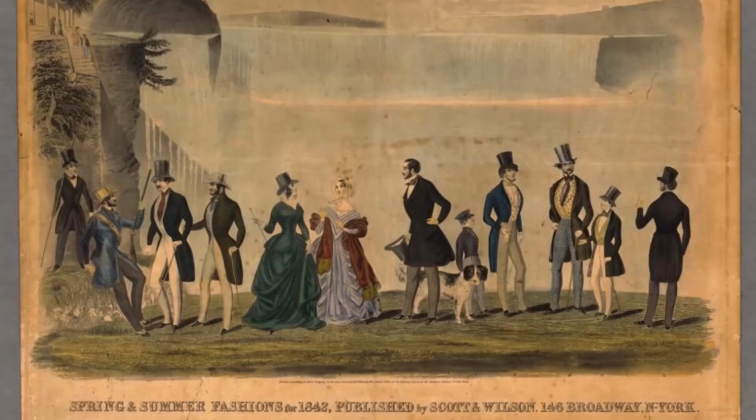And I love to compare this with this fashion print from the same period, but look at the way the postures of these are all spring and summer fashions from 1842. This same sort of trope used for showing people, but what's behind them? This is Niagara Falls, another one of these popular places for people to go on tour. It reminds me of some of the advertising today when you have models placed in front of these very exotic places. So again, it's the same sort of imagery that they're using on the trade card.